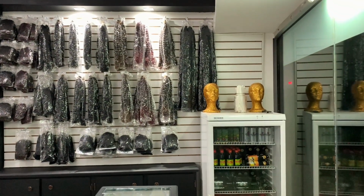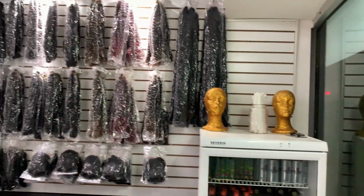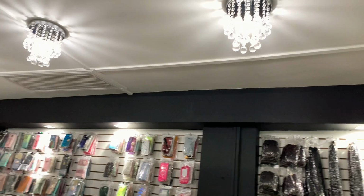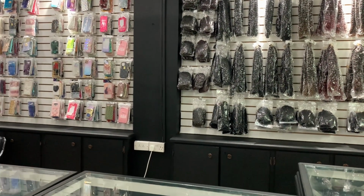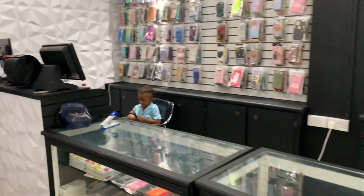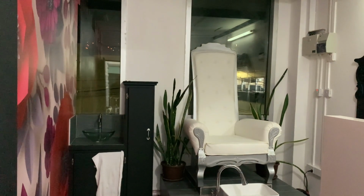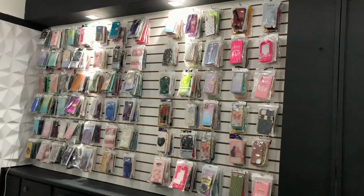And this is the dollhouse side. You know, we decided to put the fridge over here. We got the hair for the ladies, the phone cases for the ladies, the makeup for the ladies. So this is basically the new look. So you know already we have the chandeliers. Decided to change the color from the black and red to the white and black. All right, and we have our spa. We got the king size chair for any of you who want that royal treatment. Come down here to the dollhouse and Future Star Barbershop.